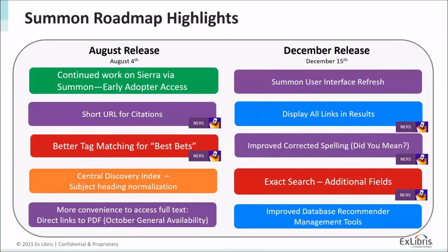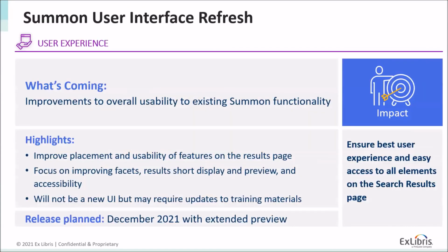In addition to the user interface refresh, which I've already mentioned, we have a new feature coming in to allow the ability to display all links related to a result. Some improvements to how we make recommendations for corrected spelling of the did you mean functionality. Some expansion of what we do for exact search and some better tools for managing database recommender. And I'll go into a deep dive on a lot of that right now.